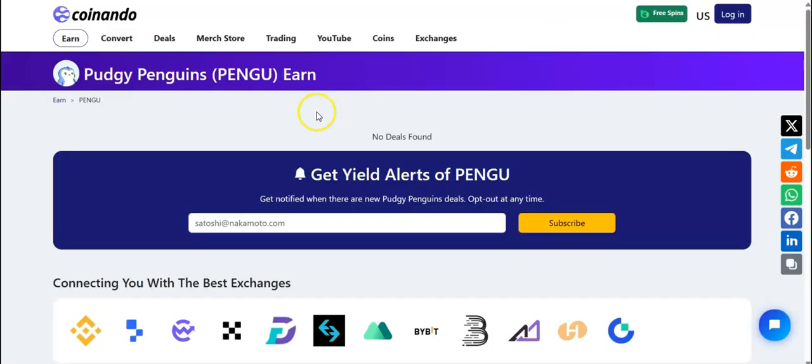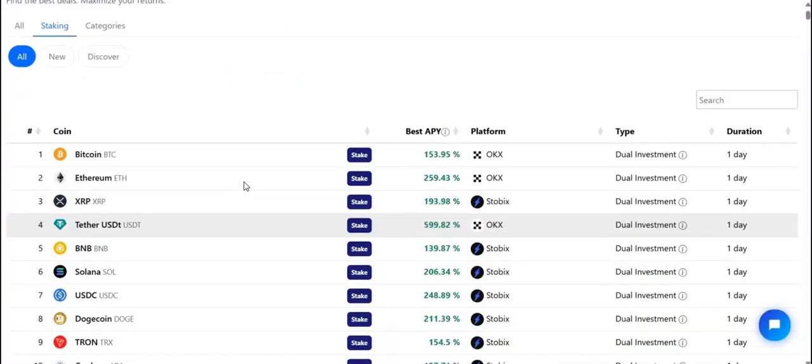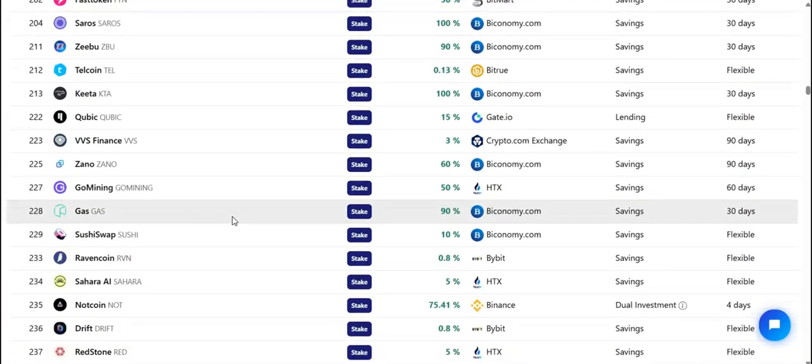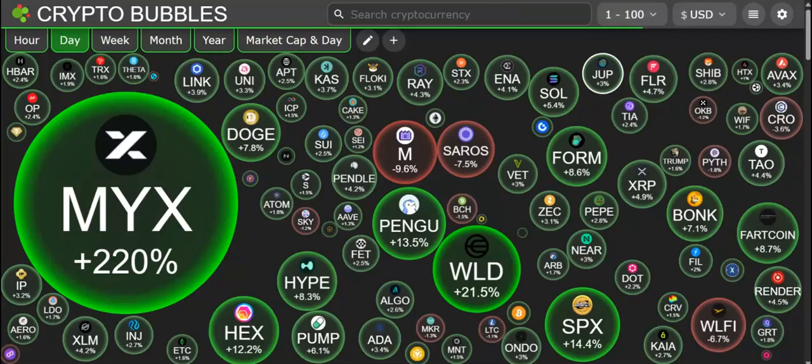Now, if you go to Coinando, there is nothing with Pudgy Penguins here, unfortunately. But guys, you can check other coins here and go to staking, for example, and it's going to give you a list of coins. Now, they don't have all the coins on this list. I looked through this list the other day, and they start skipping numbers eventually, so you basically have to know where your coin stands, and then you can find it. But anyways, guys, let's go back here to Crypto Bubbles.